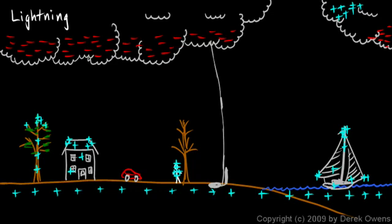And the lightning doesn't have this erratic path. It comes straight down the wire, and they can use this to study lightning. They can determine exactly when and where it's going to strike and have their instruments ready to measure the voltage and other things.